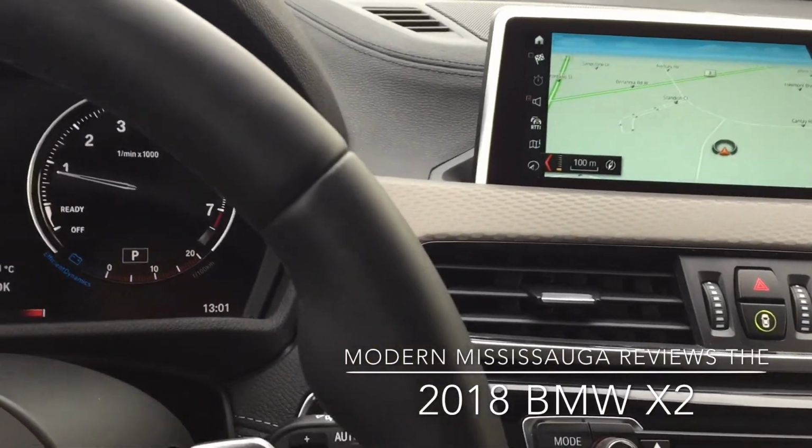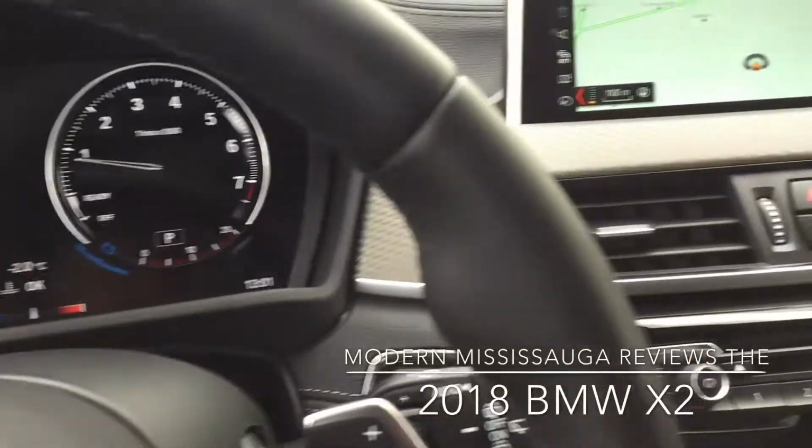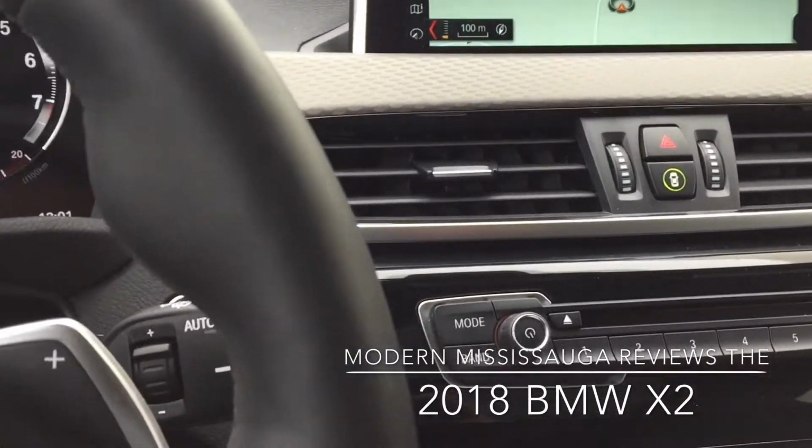$42,250 is what the car goes for. And that's your base model, right? That's without anything. And it still comes well equipped. But for $5,900, you get the premium package enhanced, which gets you a heated steering wheel.